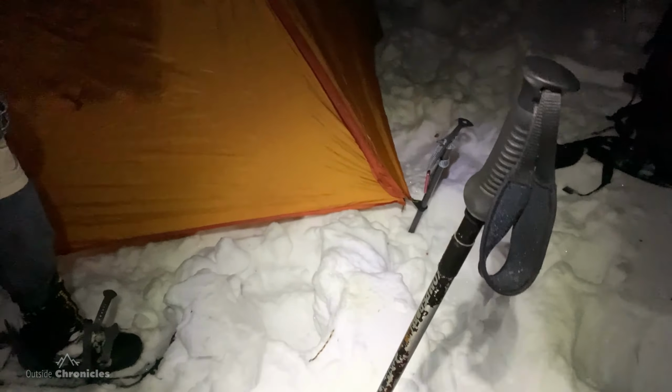Tom's got some sort of fancy meal. I've got my normal Mountain House chicken fajita bowl. We're melting snow for the first day. We don't know where the creek is exactly, and it's dark, and we kind of just want to go to bed. It's actually, the temperature's not too bad.